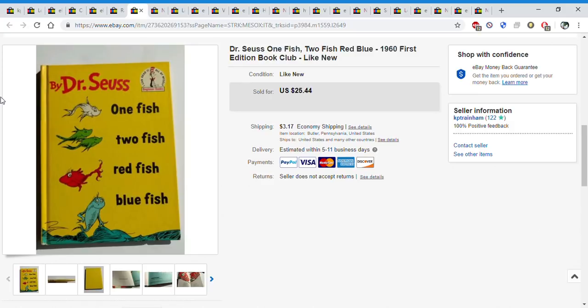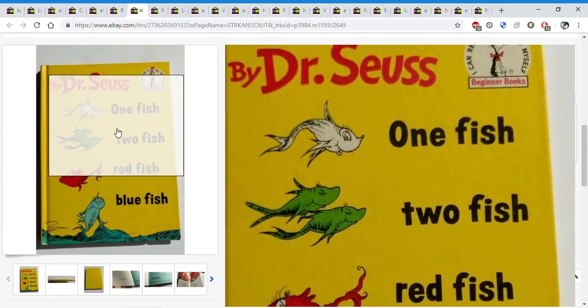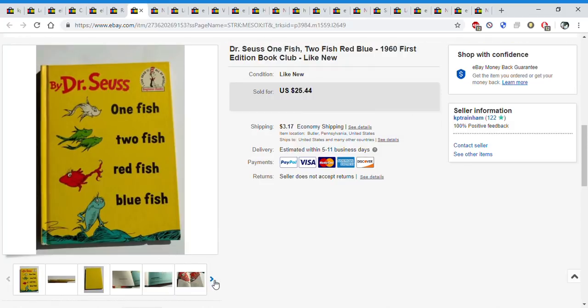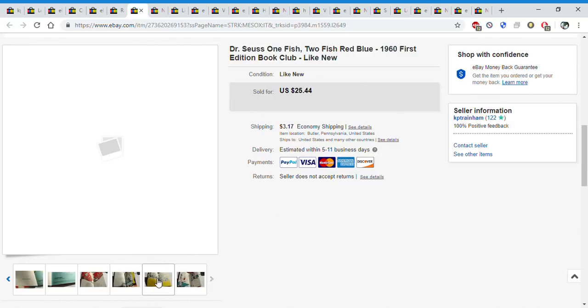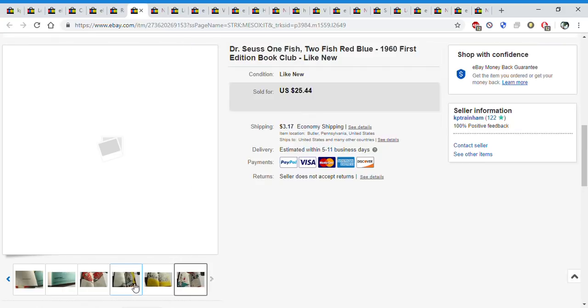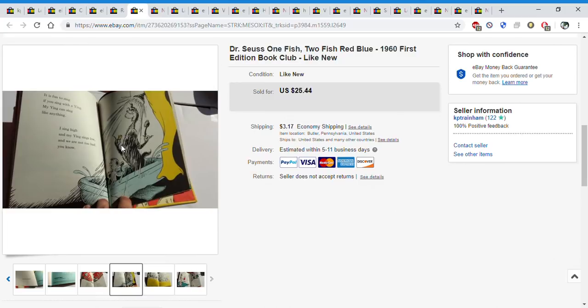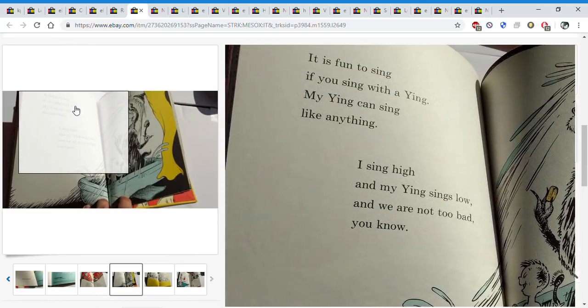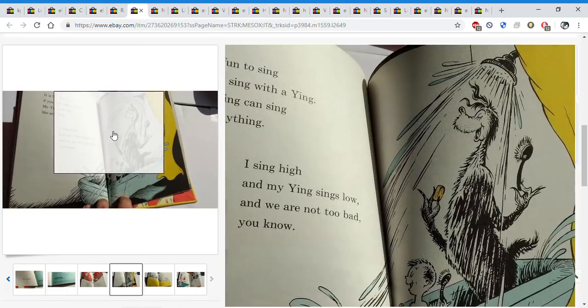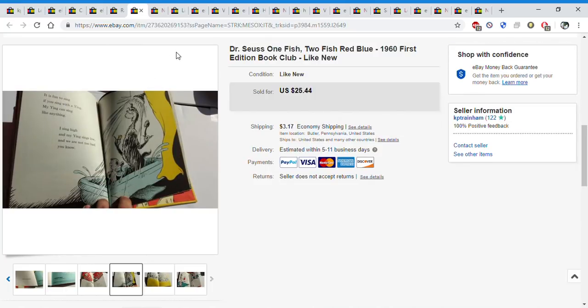Next, we have a Dr. Seuss first edition book club book from 1960. It was in great condition, almost unread. Not the typical books that have crayon and fingerprints all over it. Well, I guess you can't have fingerprints in a book, but grubby hand marks, I guess. And apparently none of my photos want to work now. There we go. Image not available. What is happening? Yeah, it was clean, crisp, no folds, no marks. Like, somebody looked at this book one time, put it on a shelf, and that's where it sat since 1960.